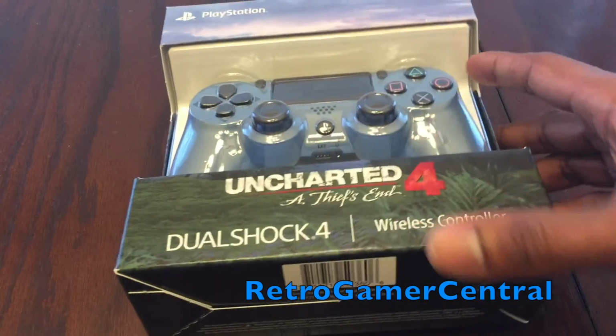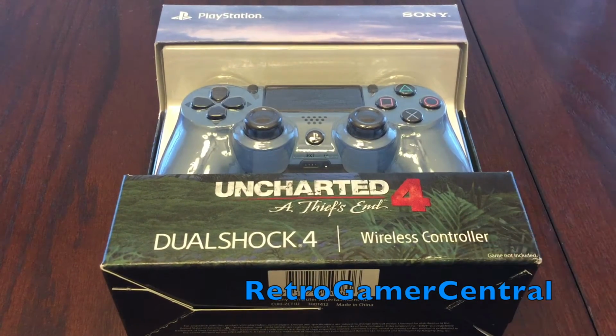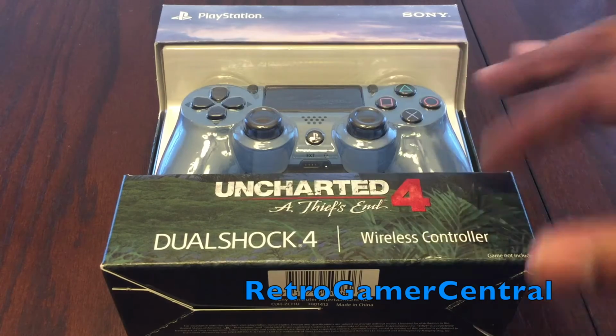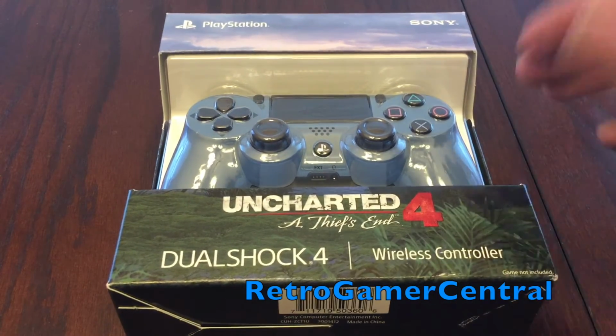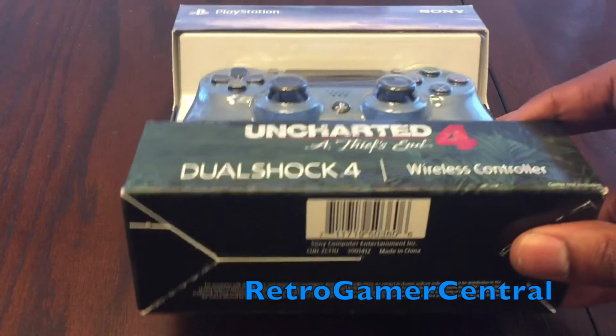Also, my Uncharted 4 controller that came with my PlayStation 4 console kind of started to show some age. So I got rid of that one and I picked up another one, new in box. So happy to add this to the collection. Cool to have the box that actually goes along with it. And yeah, just figure I'd get the boxed version of the controller, seeing the fact that my other one actually came with the console, the Uncharted 4 themed console. So there you have it. It was the last one the store had. Haven't really been seeing those around as much recently.